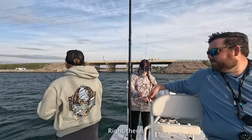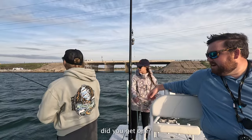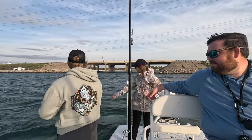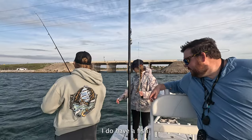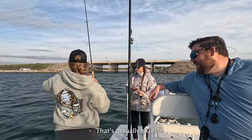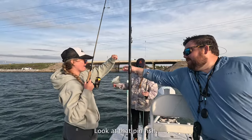That's where they are, right there. You get one? Nope. You lost your shrimp, though. No, I do have a fish. I need one! That's actually skill. Look at that. Look at that pinfish.